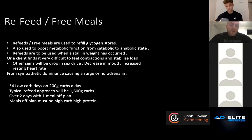So a refeed or a free meal is used to refill glycogen stores, and also to boost metabolic function from a catabolic to an anabolic state. Refeeds are to be used when there is a stall in weight, or when a client finds it really hard to contract or stabilize load. So this is really important for coaches to identify when more food needs to be had during an aggressive diet.